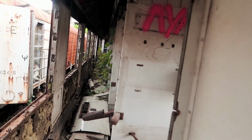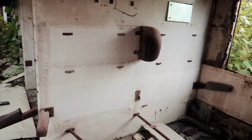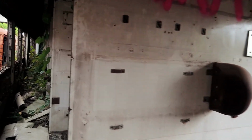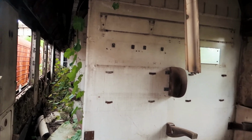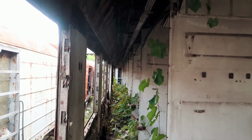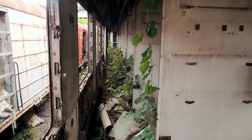Here we have an old passenger cart. There'd have been the seats there. I'd say there would have been doors that closed so you could have your privacy in your cart. And they go all the way down. So overgrown.